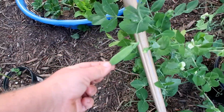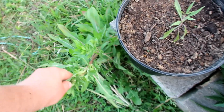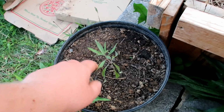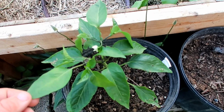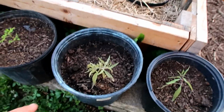And yeah, like that. So I have a couple more containers to show you. These are some other things that just had to get planted. I started a whole bunch of, wow, this is a big weed. I started a whole bunch of goji berries. So here's a goji berry that I would love to have make it. This is a berbere pepper, and this one actually has a tiny blossom. Isn't that pretty?